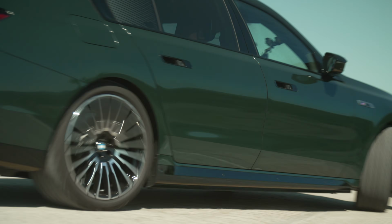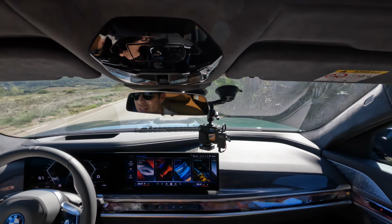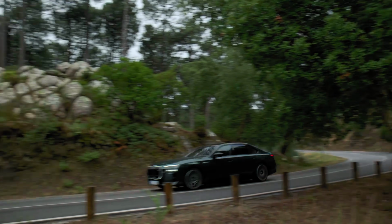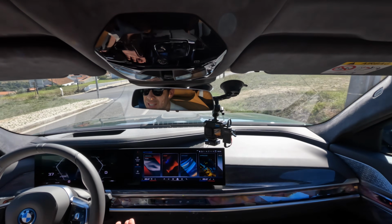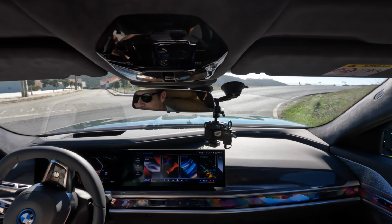Now, if you go to the extreme, when you go into the Sport and Sport Plus, and you configure all the settings to be at their highest point, then you will definitely notice the car being a lot more dynamic, a lot sportier than the base i7. So really no surprise here. I mean, that's kind of the idea of this car, right?